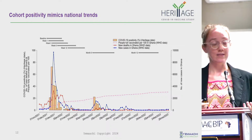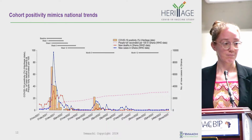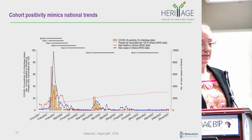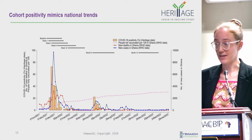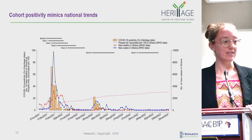So when we then look at how our data compares to the situation here in Ghana, these orange bars are COVID-19 positivity in the HERITAGE study. Then in blue are the new cases in Ghana, and in red are the new deaths in Ghana due to COVID-19. And you can see that actually our data quite nicely follows the national trends here in Ghana. Maybe also good to notice this pink line is the people vaccinated. And our study started December 2021, when vaccination in Ghana was still very low.